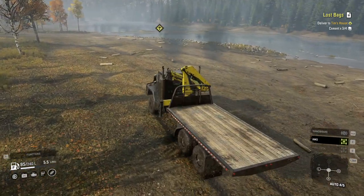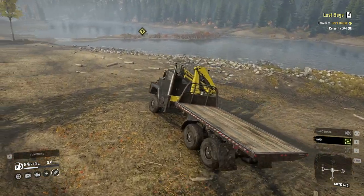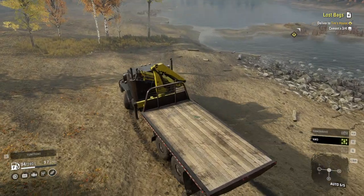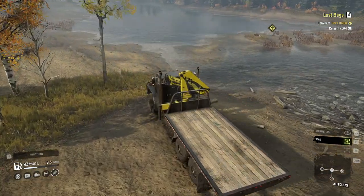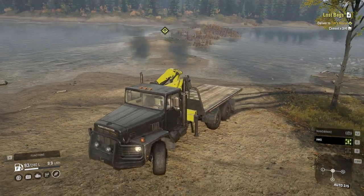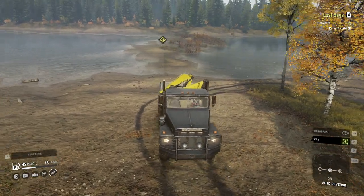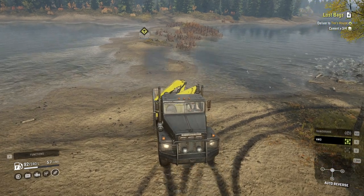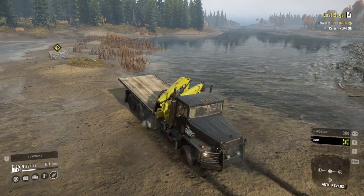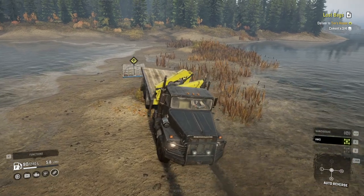This frame seems to be pretty solid, so we shouldn't have any real issues. Now I think I want to reverse into here. I don't think I want to, because I don't really have any spot to turn around there, and I'd rather leave this area with front facing it, just because of the mud and the extra weight we'll have.